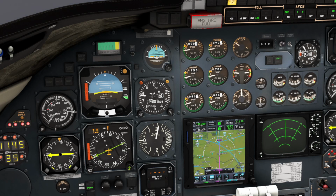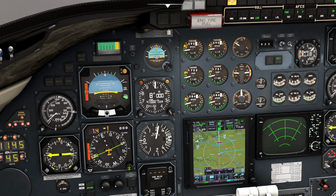All right, up we go. And I do need to remember how to change this from QNH into inches. But let me get this to 250. And we'll jump into level change mode. And we'll be good to go.